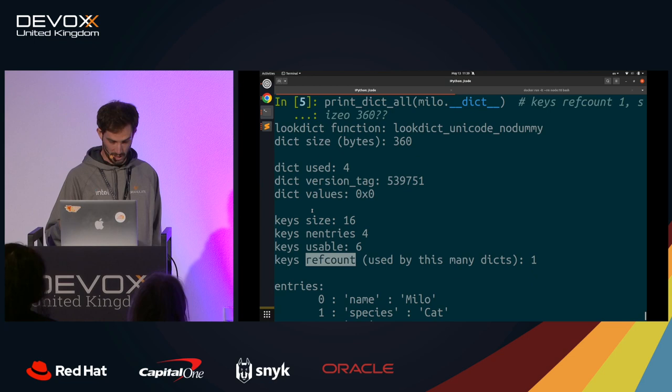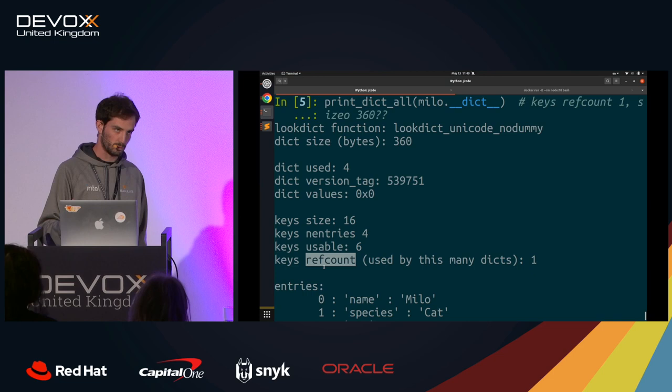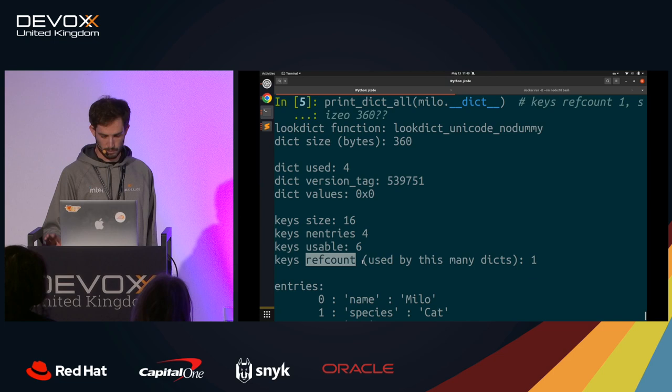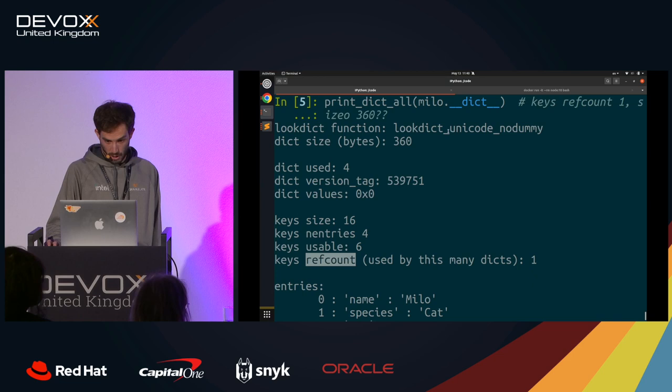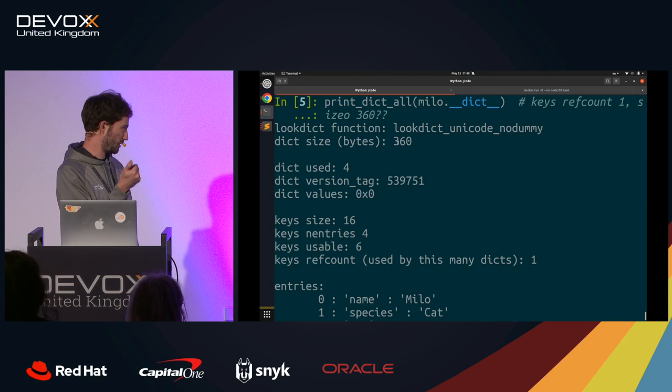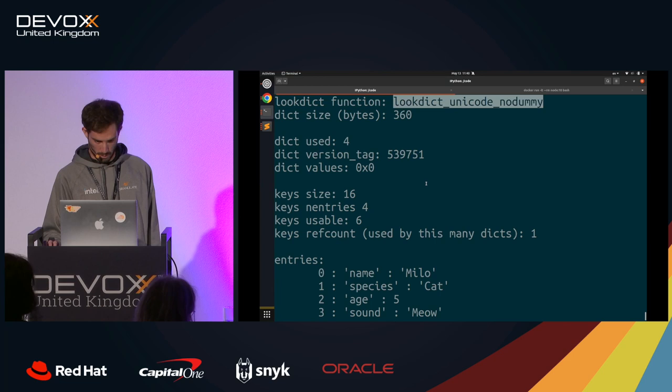And once Python has to resize the keys object outside of the constructor, when our class already has multiple living instances, it just says, well, you're not using the same set of attributes for your class, so I should not keep maintaining this optimization of sharing keys between class objects. So now we can see that the dictionary size is almost tripled because it has to create a different keys object for every instance. It's also using the Unicode node dummy function, but that's roughly the same performance. But the memory consumption has gone very high.